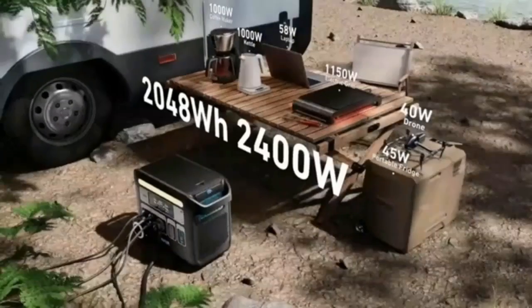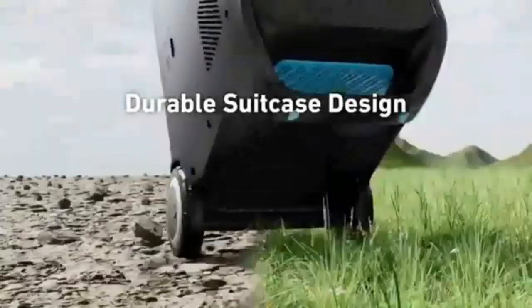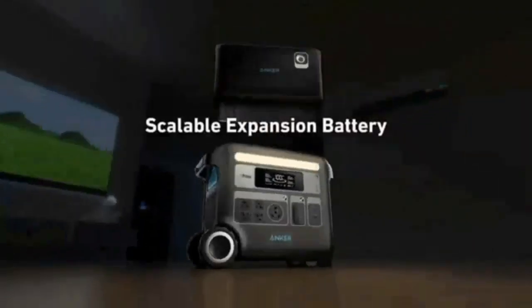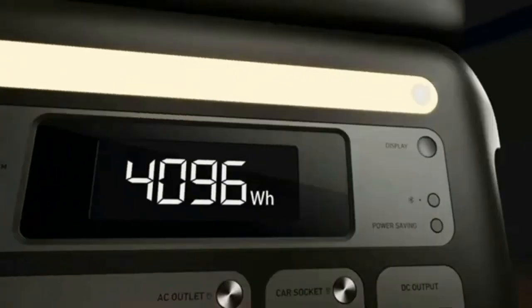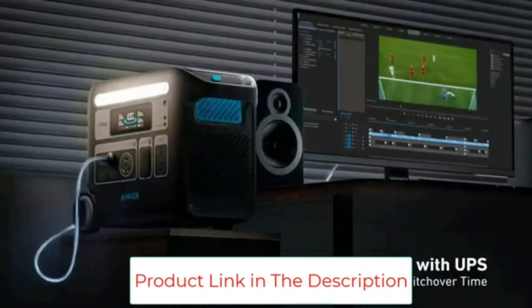The device not only offers massive power, but also weighs quite a bit. However, it is still mobile thanks to the practical trolley function. Our review reveals how the Anker 767 power station performed in practice.